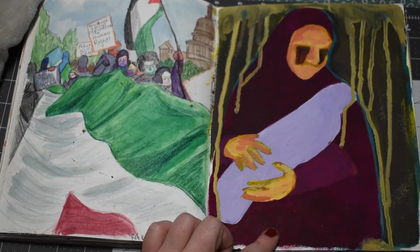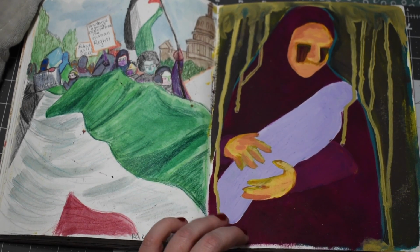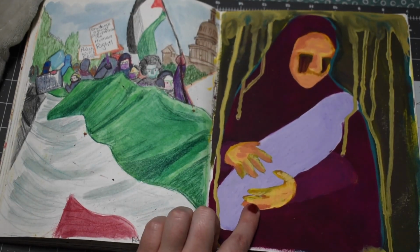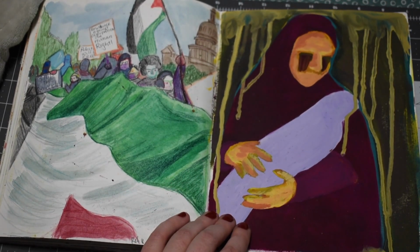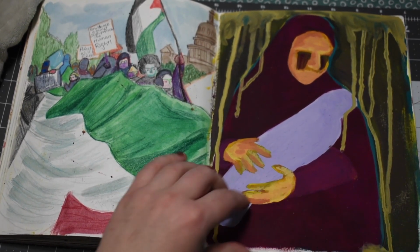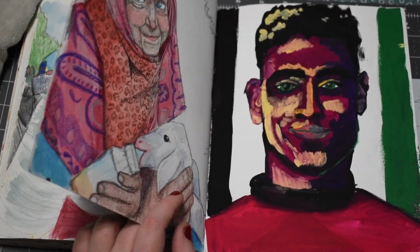And then this one is just an expression of grief, and also referencing one of the photos that I saw on Instagram. This is gouache over acrylic. I had painted leftover acrylic on this page, so the teal that you see popping through. I like doing that. I don't know. Mother holding her baby.